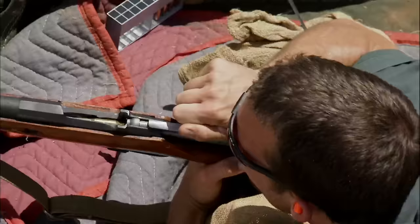He shot the Mosin very well. I was very surprised. And at that point in time, I started to think, wow, if my group and the position is not great, he could beat me with this Mosin-Nagant.